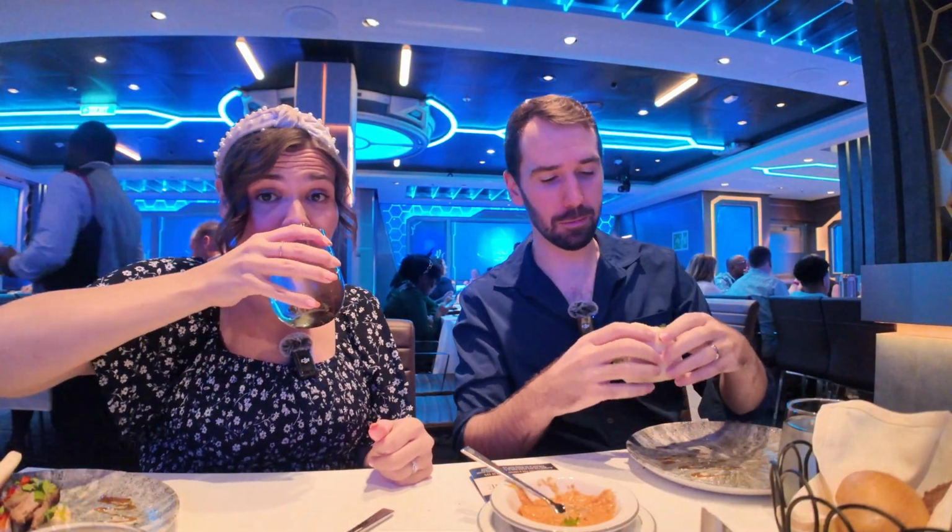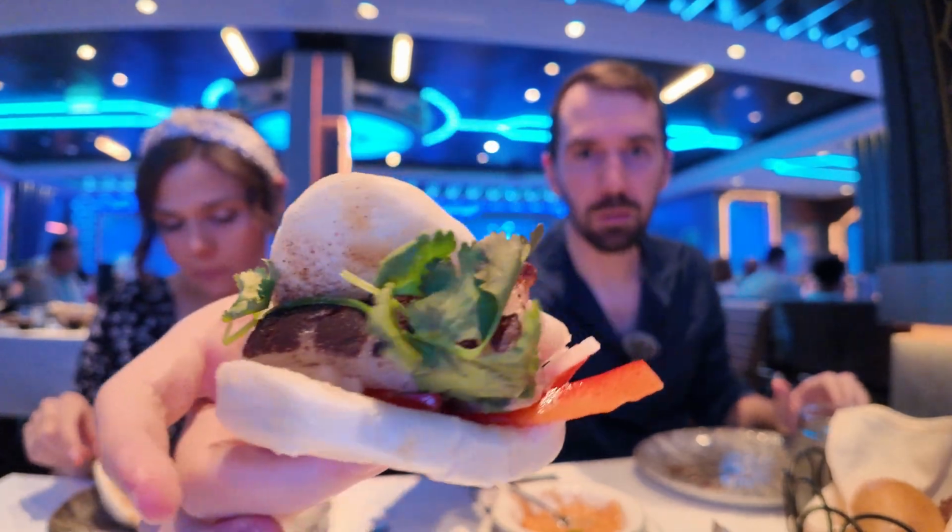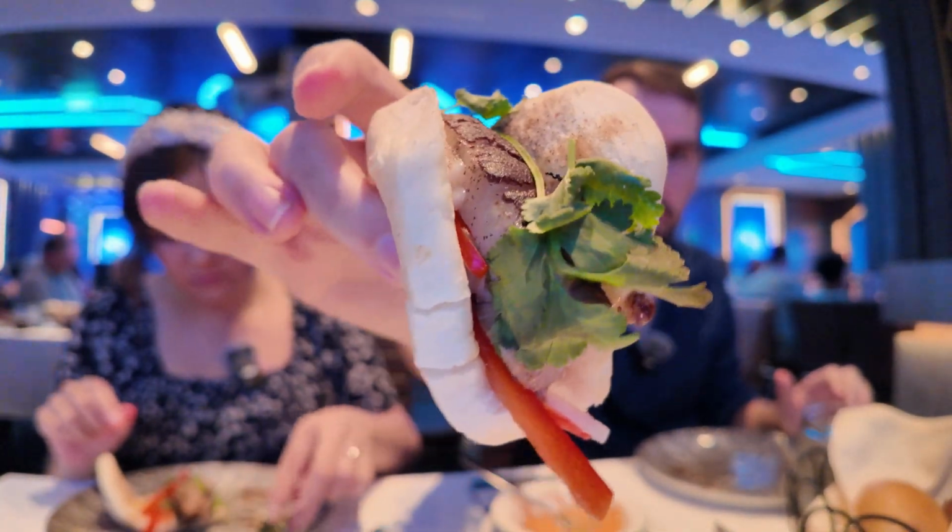All right, so now we've got our bao buns here. Very unique. Decent amount of fat on the meat there.